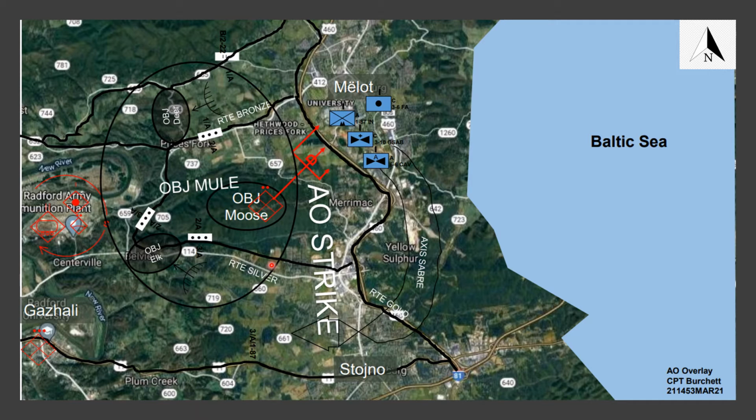3 days ago, an enemy KRG platoon was seen moving into our AO Strike. The battalion S2 believes that they are trying to establish a forward observation post north of Stojno in the vicinity of Objective Moose, which is at the top of Price Mountain, in order to attempt to disrupt our operations in our AO Strike and to reach Mailaut.